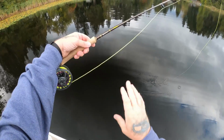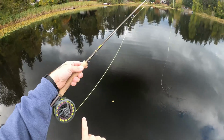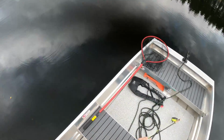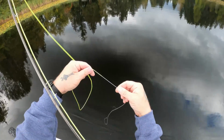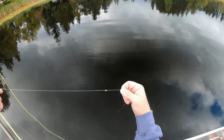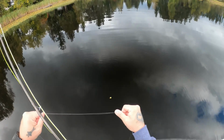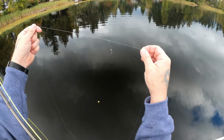Well, we've got same rod, same model rod, same model reel, very different line. So this is a floating line out to about the last 3 feet. You can see it turns clear, and that clear is an intermediate sink tip. On that, I've got a 7.5 foot tapered leader to my first dropper.